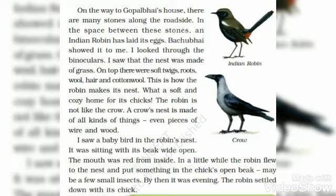The robin is not like the crow. You can see the picture. The picture shows the difference between a crow and a robin. Both are black in color, but they look different. A crow's nest is made of all kinds of things, even pieces of wire and wood.